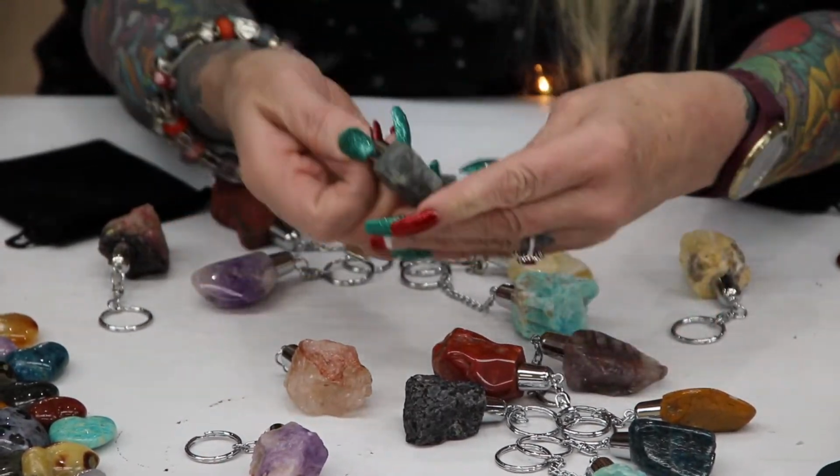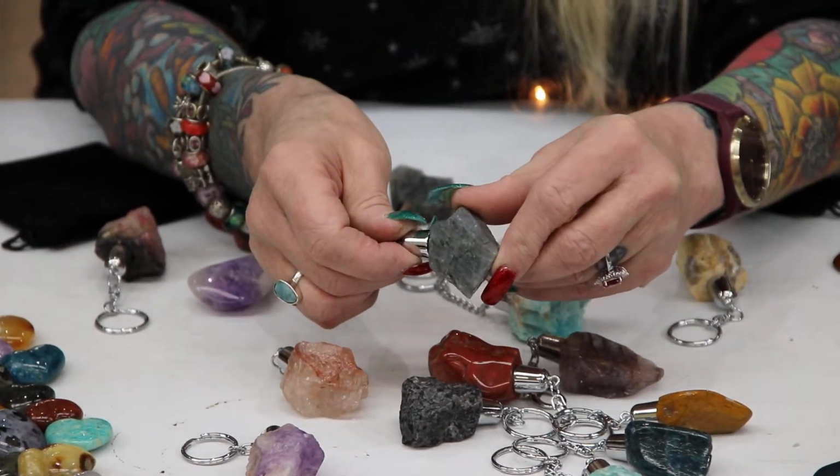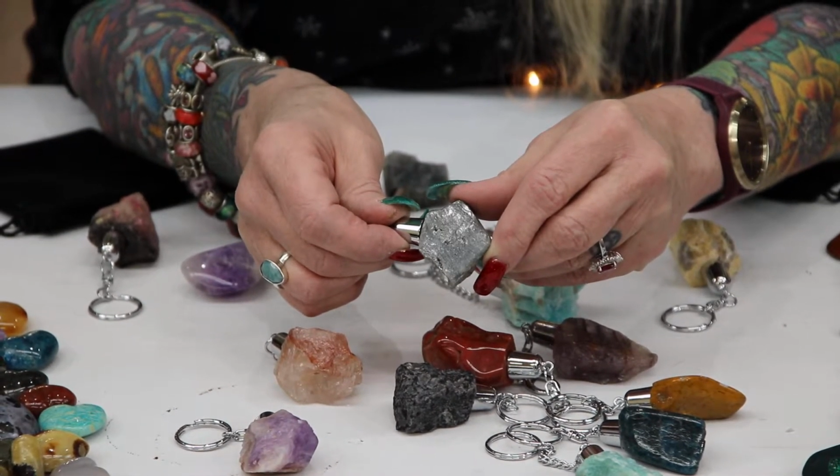We've got this labradorite, which is kind of just a solid crystal, and I'm hoping you're catching the flash on this. Oh, right there.